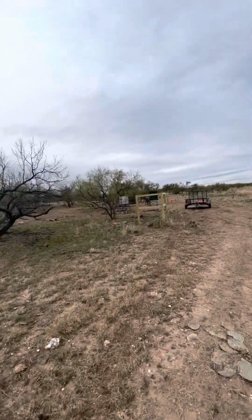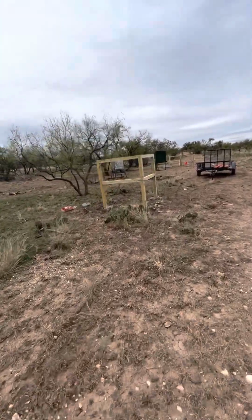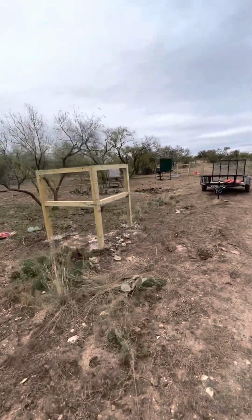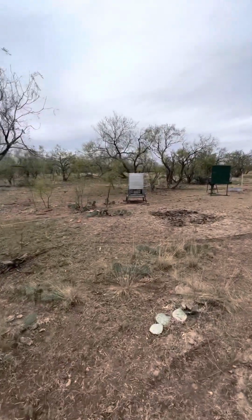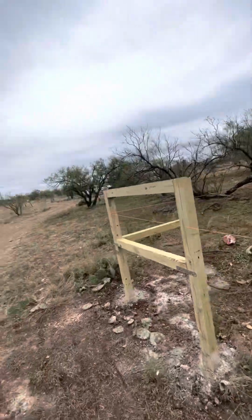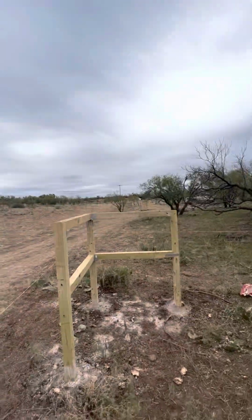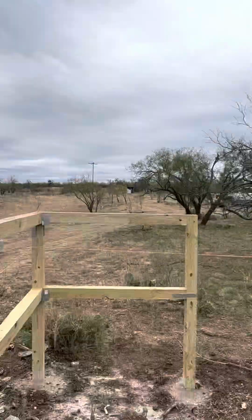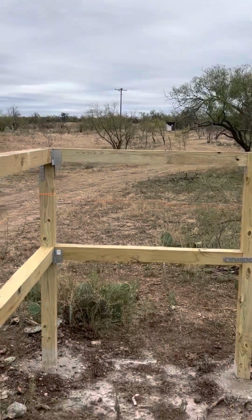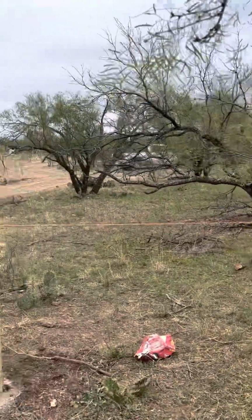But the argument about whether or not it's a safety thing, I think is a bit ridiculous, given that we're not the ones shooting towards someone else's property. But you can see here, with this feed pen, get under the construction. You can see that blind back there. Like I said, it's a pretty good distance, but there's a lot of brush here, right? This feed pen, right?